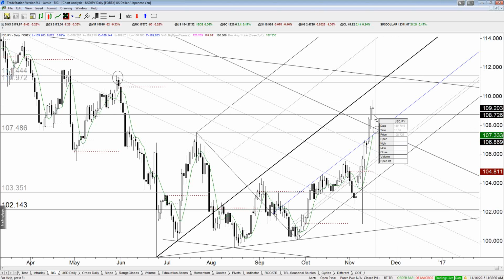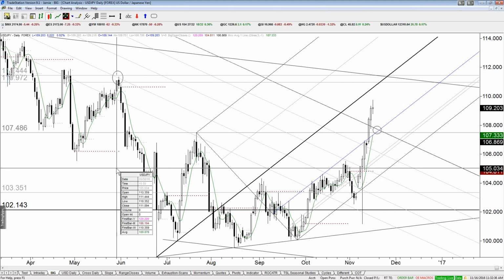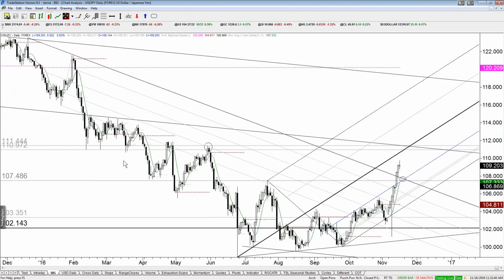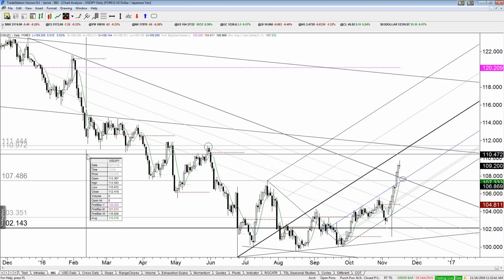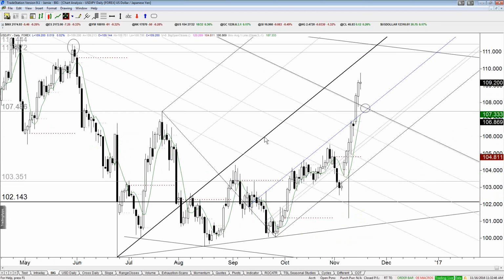So with dollar yen, you're looking towards 111, 111.40. 111.44 is the May 30th high, that's why I'm saying 111.40. 111, you've got lows back here from February. So that's the attraction point.